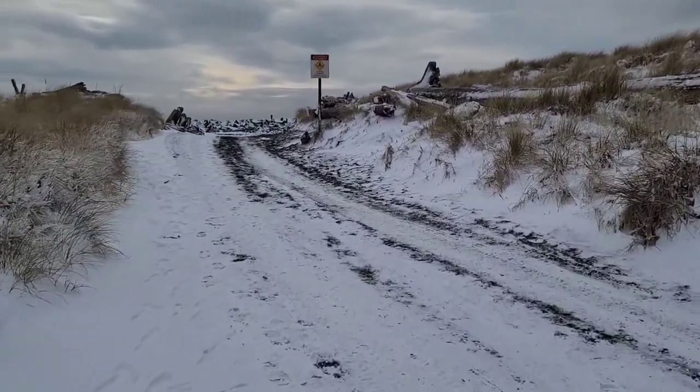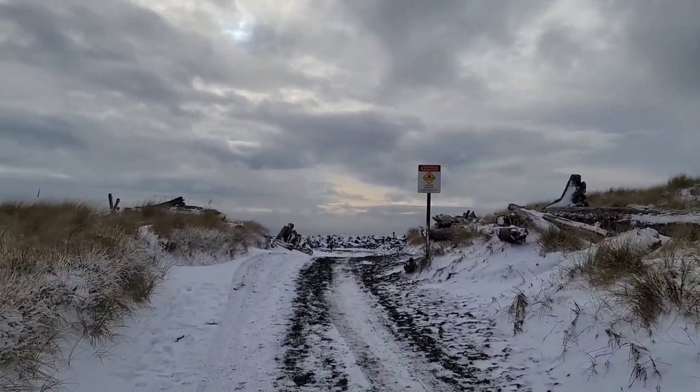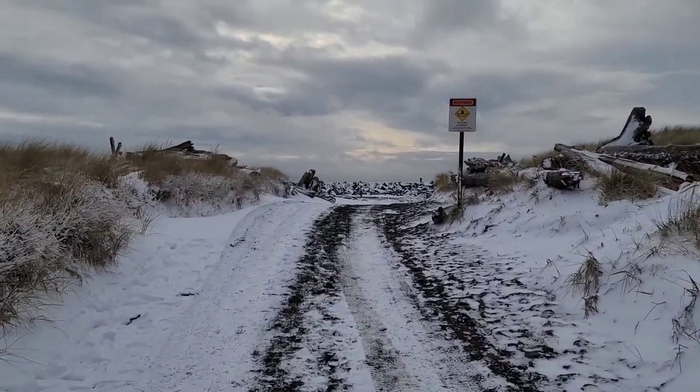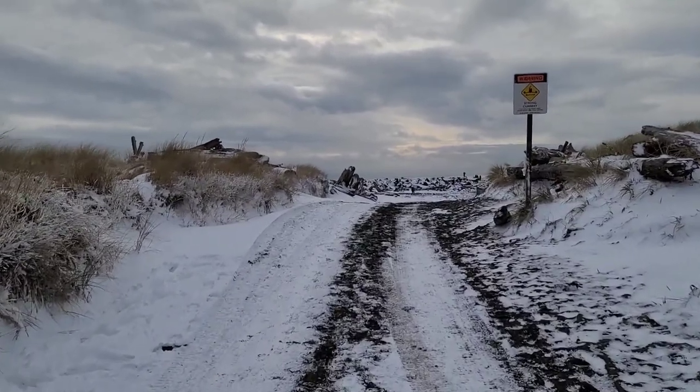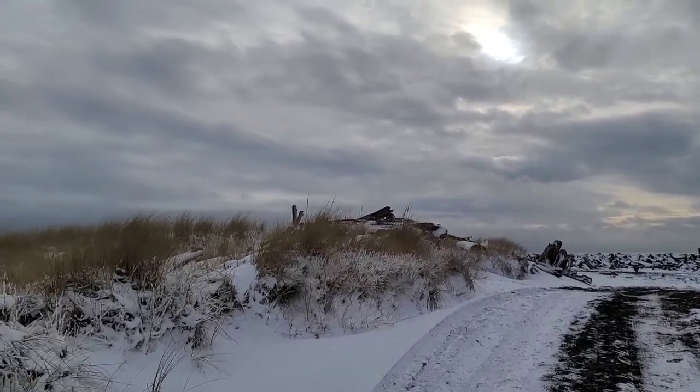People love bringing their dogs to this beach because it's an off-leash beach, unlike the other beaches where they require your dogs to be on a leash. But don't let them venture out too far into the water. The waves can be unpredictable.